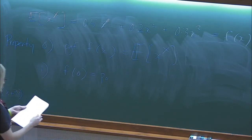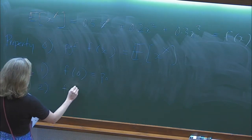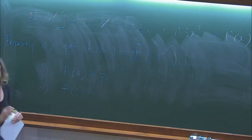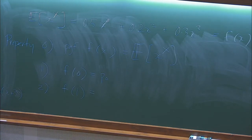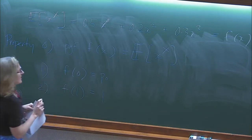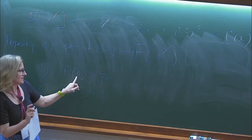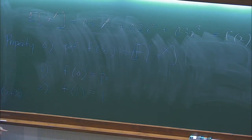Okay, property number two. What about f at one? Now we get the sum of all the coefficients. And it's a probability mass distribution. So what's the sum of all the coefficients? It's 1, right? Always 1. So f of 1 is always 1. And any probability generating function ever, f of 1 is 1 and f of 0 is p0.